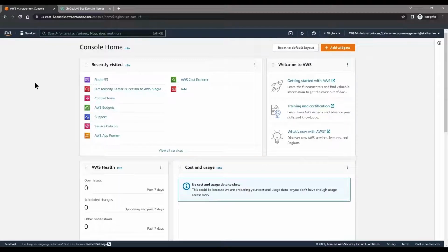We will be registering the domain inside of the domains account. So firstly, navigate to Control Tower and then Organization.